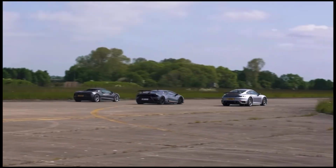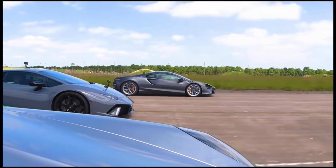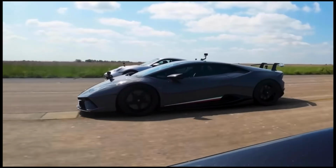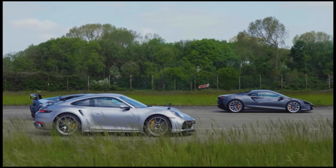Okay, here we go again. I've got my seat closer to account for my short legs. Let's see if we can do it. Come on, McLaren. Made no difference. But what it did do was just flip the result between the Porsche and the Lamborghini.